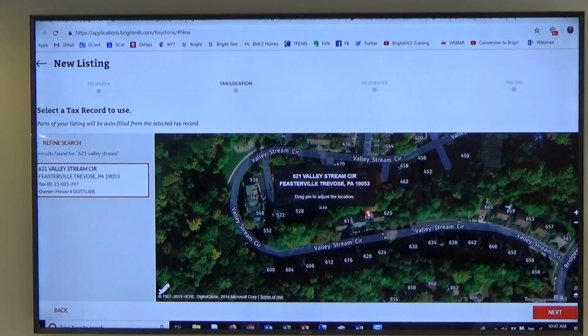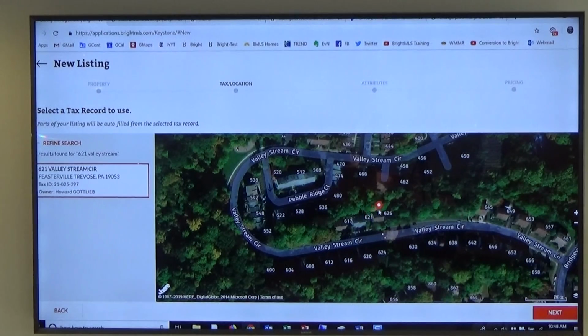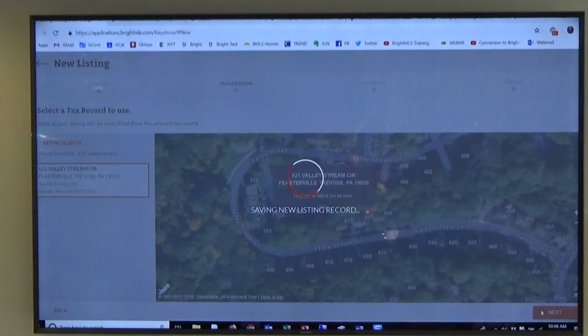We even tell you here where we're about to put the flag or the pin, so you can move it around. If it's not in the right spot, you can move it right where you want it, and then click next. We're going to ask you more questions.